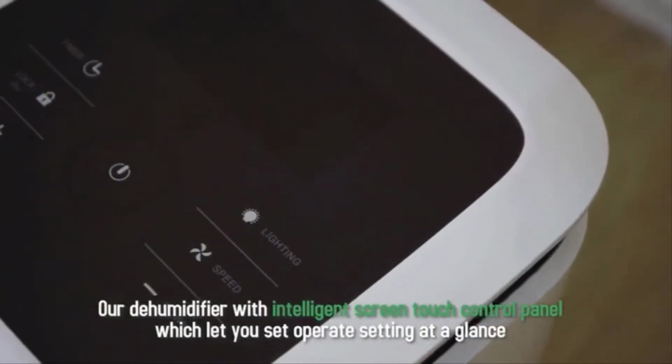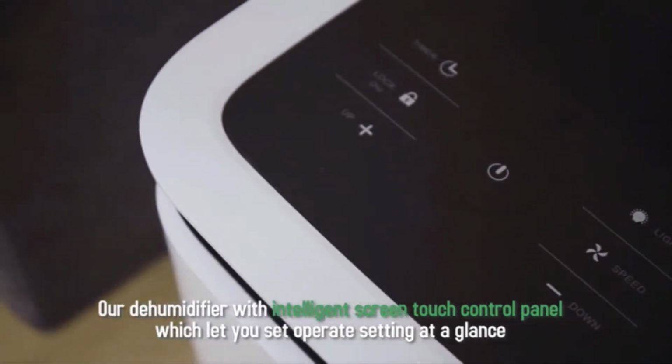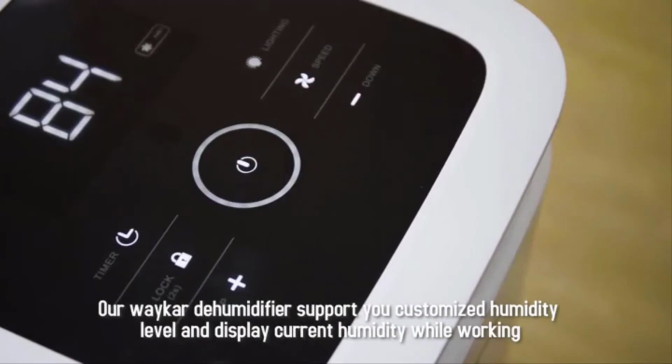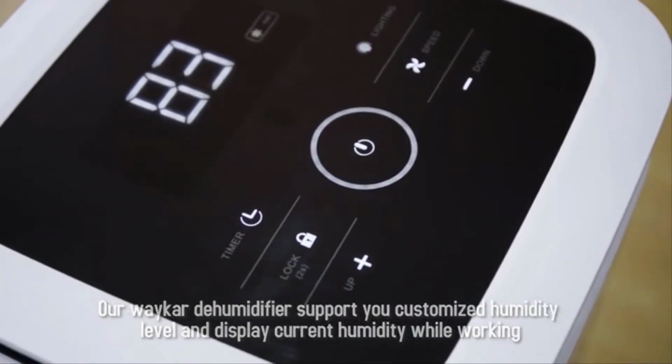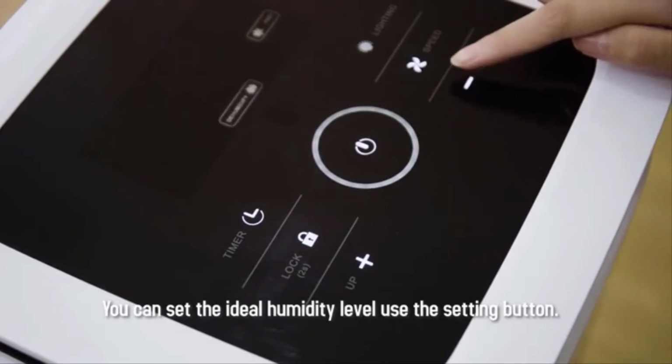Our dehumidifier has an intelligent touch screen control panel, which lets you see the operating settings at a glance. They are convenient to operate and simple to use. Our Waykar dehumidifier supports your customized humidity level and displays current humidity while working. You can set the ideal humidity level using the setting button.